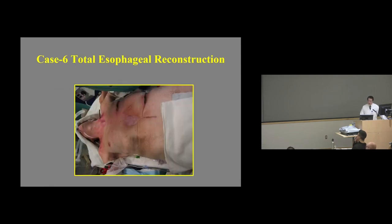This is another case. It's a little complicated because it's a total esophageal reconstruction. This patient actually had a stage 3, I believe, esophageal cancer, and had a surgery, and has been cancer free. It's amazing. The patient had initially been counseled at UCSF, and for some reason UCSF turned down this patient, who then came to UC Davis.